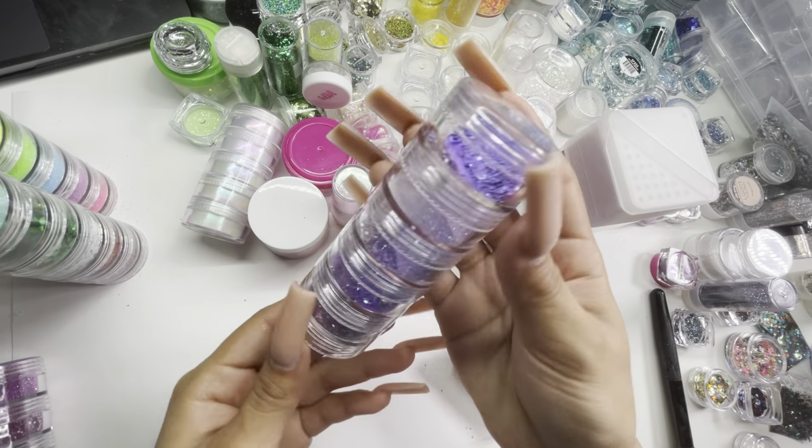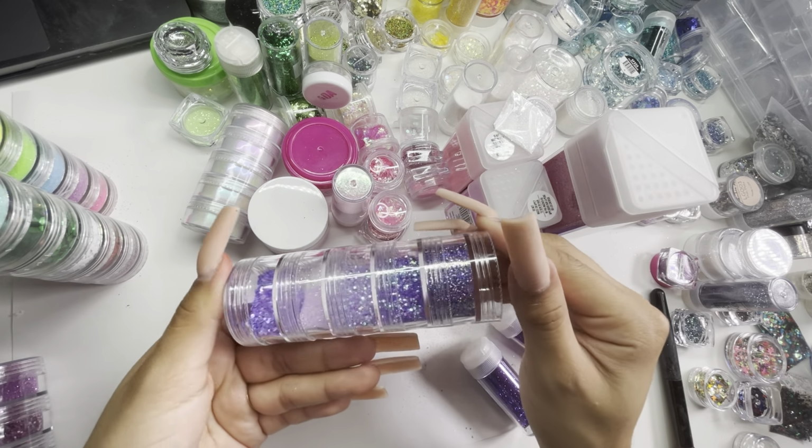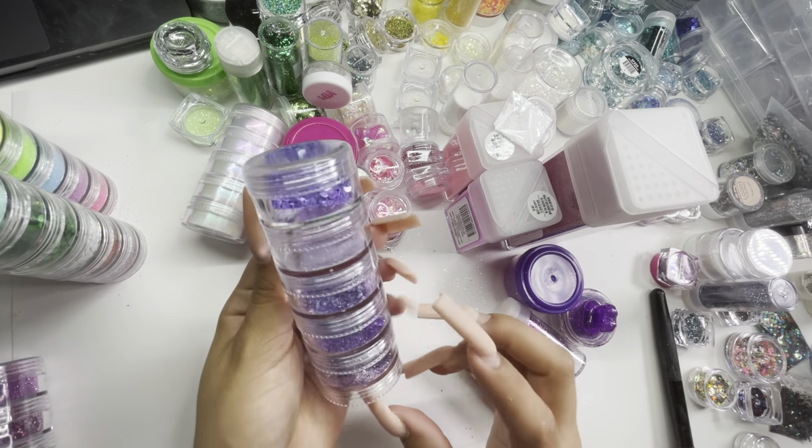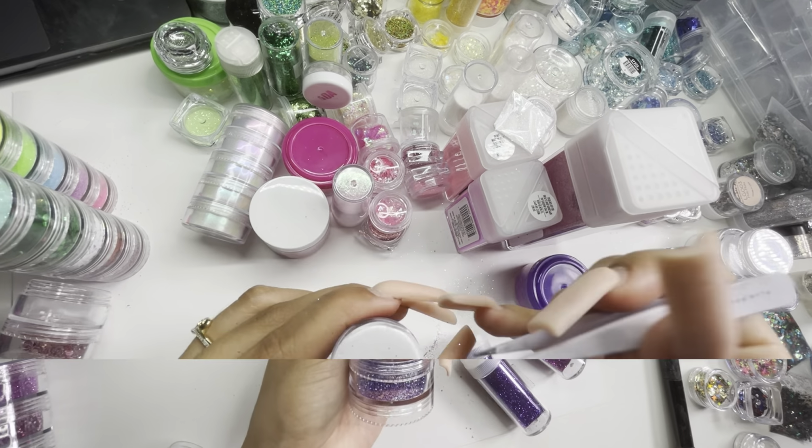As you can see, I just did some purples. As you can see, some light purples. So now I'm going to be going ahead and keep going with my dark purples. Like I said, this is how I'm going to be organizing them, as you can see here.